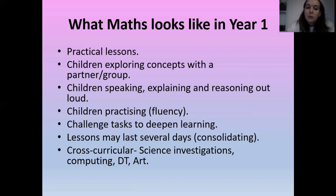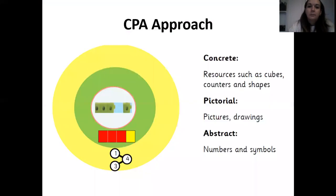We also make sure that we are exposing them to cross-curricular maths to make sure that they understand that maths is relevant to lots of different areas of our learning. So often we will do stuff with shape on our computers in computing, making repeating patterns. Same in art. We'll also think about what happens when we're doing our science investigations, including our measuring how much water we're gathering in our water gauges. So we try and make sure that they understand that maths is not just something that we do in a mathematics lesson, it's something that we can use.